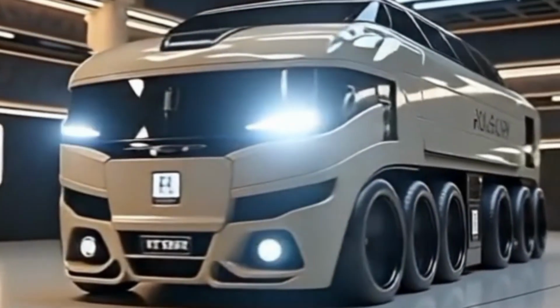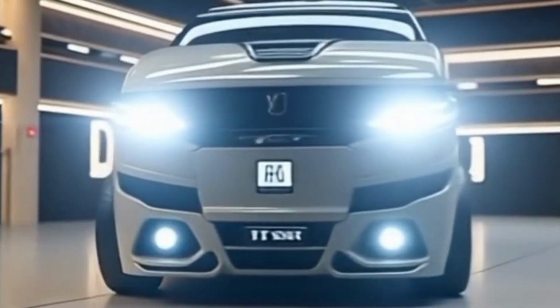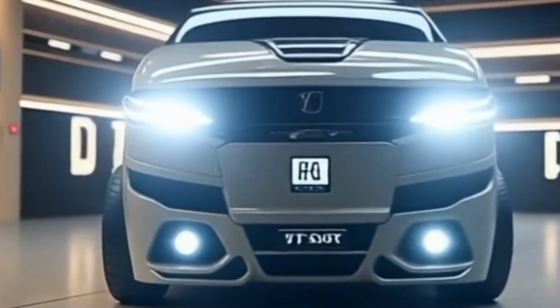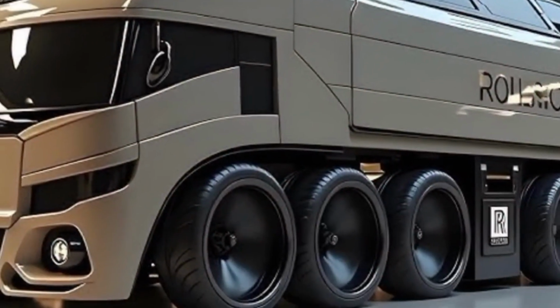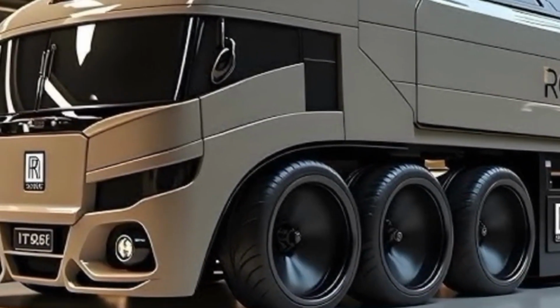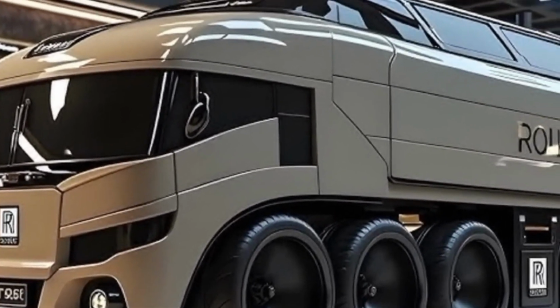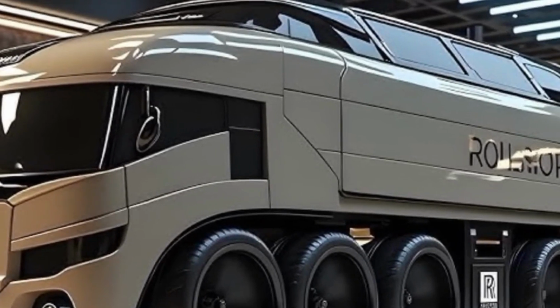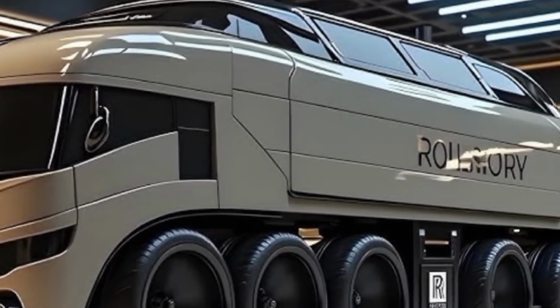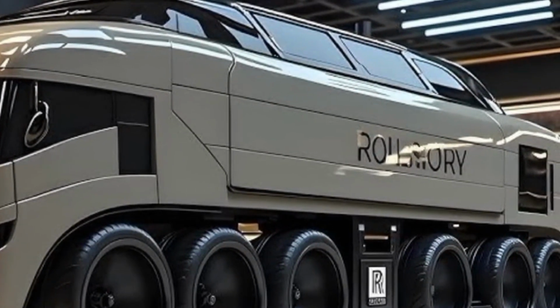Today, we're stepping into something truly surreal, a rolling palace that redefines travel and elegance. This is the 2026 Rolls-Royce Motor Home, and it's not just a vehicle, it's a $5 million statement of ultimate prestige and freedom. So fasten your seatbelts, or better yet, sink into a massage recliner, because this ride is unlike anything you've seen before.